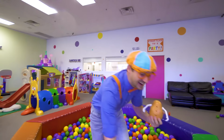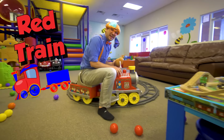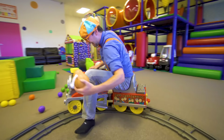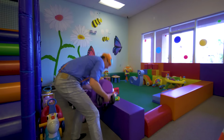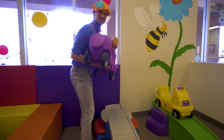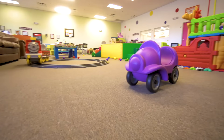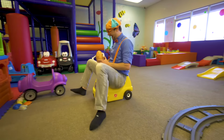All right, let's see what other body parts we can find. Whee! Look at this red train! Here we go! Tracks. All right, make way. Whee! All right, here's another one. Here we go. Perfect. We have one more. But this one, I'm gonna ride on it. Ready? See what I see? Look down there.